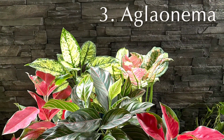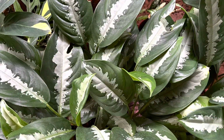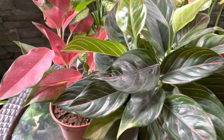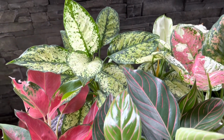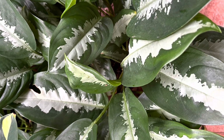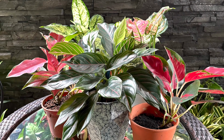The next on the list is the Aglaonema. The Aglaonemas are very versatile plants. You can put them in the shade or in the sun. You can water it, overwater it a little, or maybe underwater it a little. It wouldn't mind. It's like titanium. It's very hard to kill them. Fertilizer, I give them once every 2 weeks. Organic fertilizer.